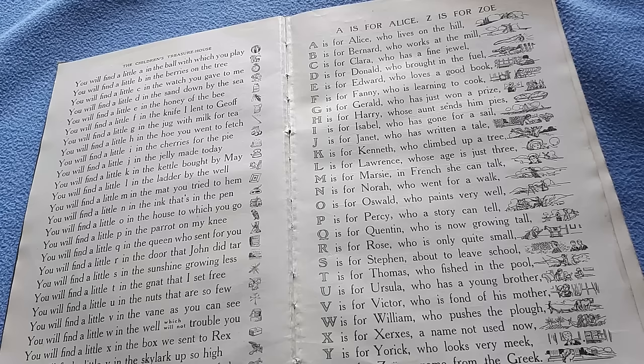T is for Thomas, who fished in the pool. U is for Ursula, who has a young brother. V is for Victor, who is fond of his mother. W is for William, who pushes the plough. X is for Xerxes, a name not used now. Y is for Yorick, who looks very meek. Z is for Zoe, a name from the Greek.